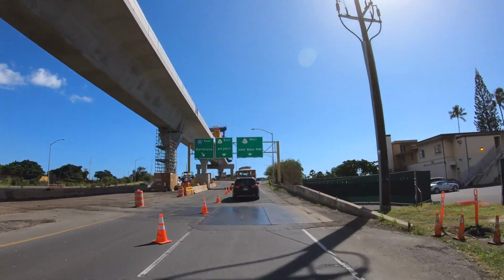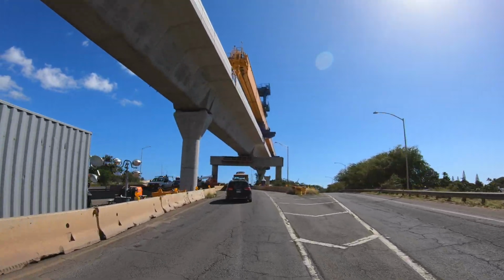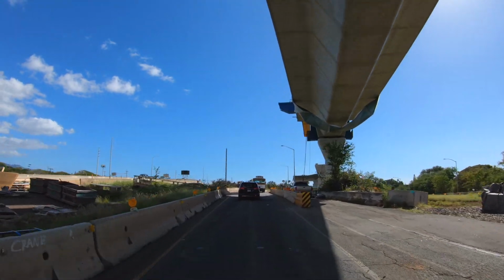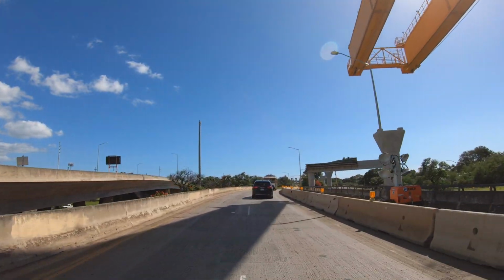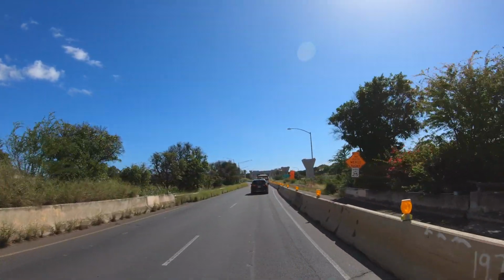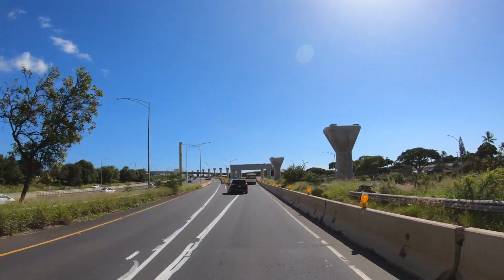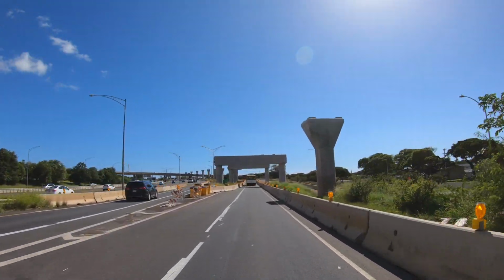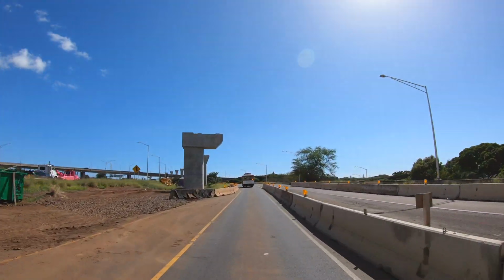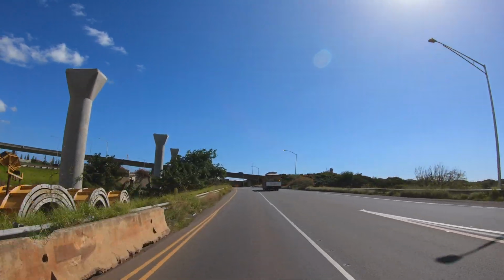So we're going to be getting in this left lane here to kind of get on the H1 Queen Liliuokalani freeway, but we're not going to continue on there. We're immediately going to get in the right side here as soon as it opens up. And we're going to be following that trolley up ahead too. As you can see, the rail pillars here are on the right. And we're getting off here onto Nimitz Highway. Nimitz Highway will run underneath the H1 Queen Liliuokalani freeway.